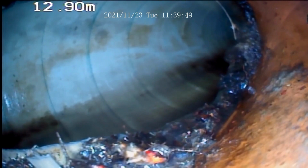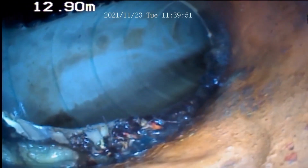Council main. So that looks like a reline section. And then we're coming up here to a junction that doesn't look the best.